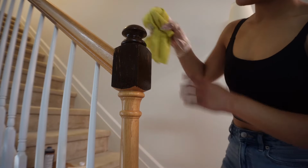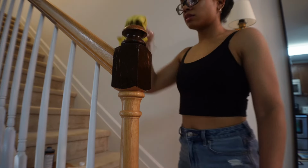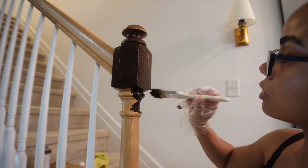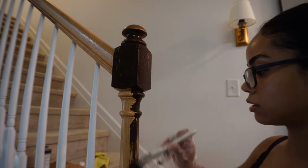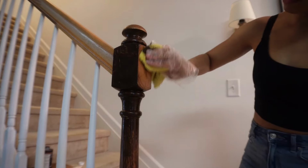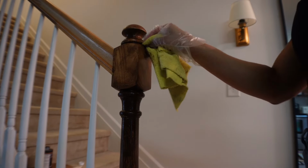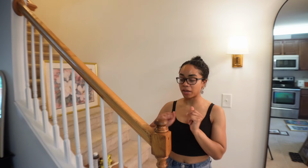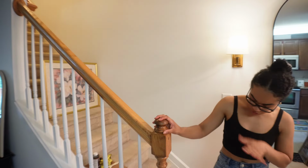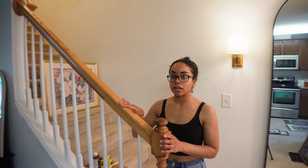I'm gonna wipe the top to see how well it penetrates, which is kind of hard to see on camera, but I want it to penetrate a little bit more, so I'm gonna leave it on a little longer. It doesn't seem to be taking the stain as well. Might be because it's not fully sanded. The banister is not accepting the stain as much as I would hope. So I'm gonna pause. I really think it has to do with maybe the sanding of this.